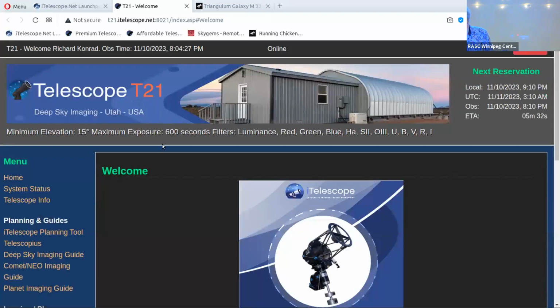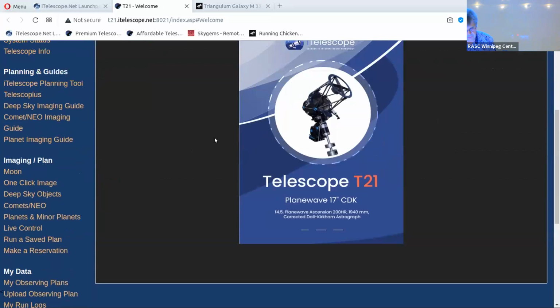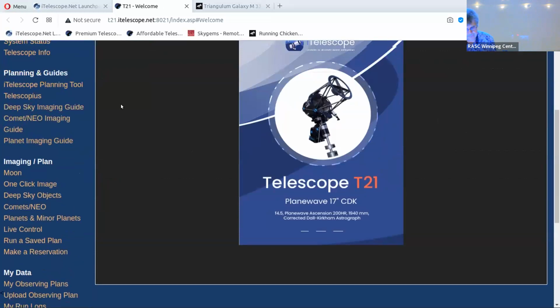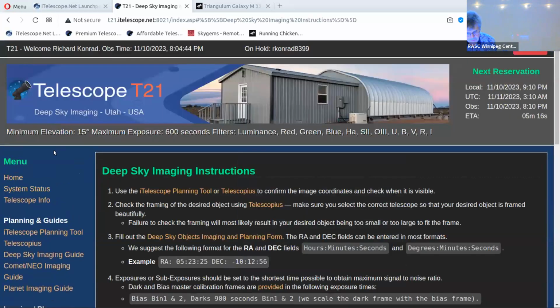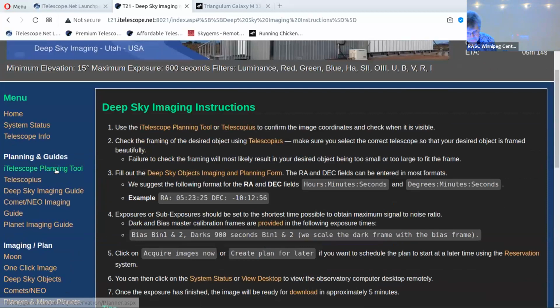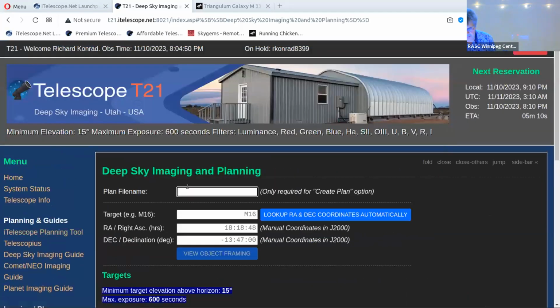Now, normally I write these plans in advance and then save them, so I'm not under sort of a time crunch. But I just want to show you how this works. So I'm going to click deep sky objects, and this is the plan. So you write out your plan name, which I call M33.